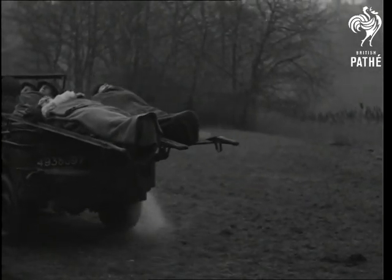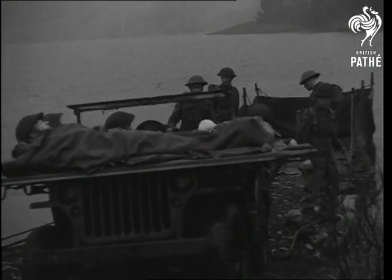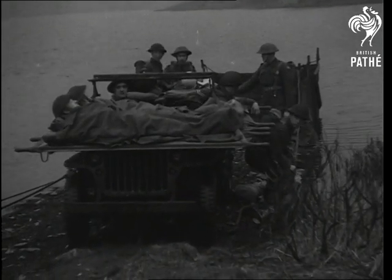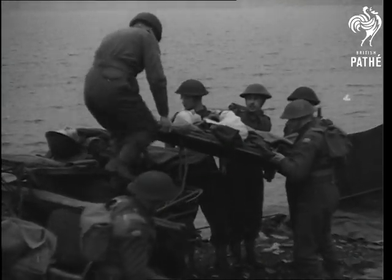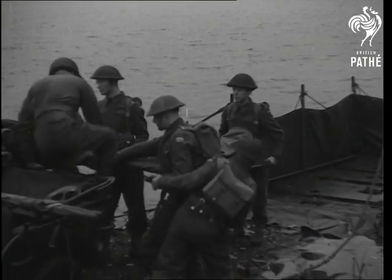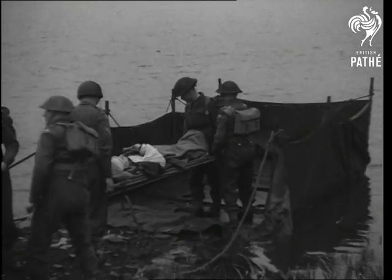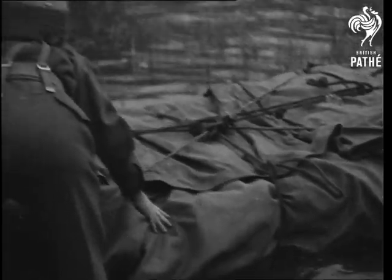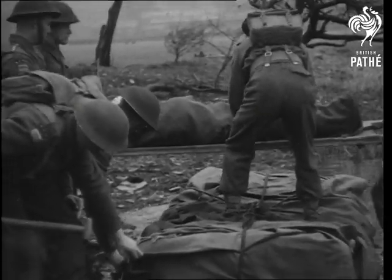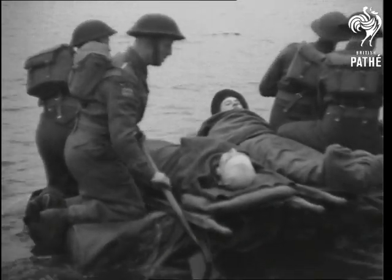The casualties are off to the clearing station across the river. The boat, by the way, is made out of the superstructure of a lorry with a tarpaulin sheet. The floor is just the tailboards. But improvisation doesn't stop there. 3 bales of straw wrapped in a tarpaulin sheet make a good raft, and ordinary spades, good oars.